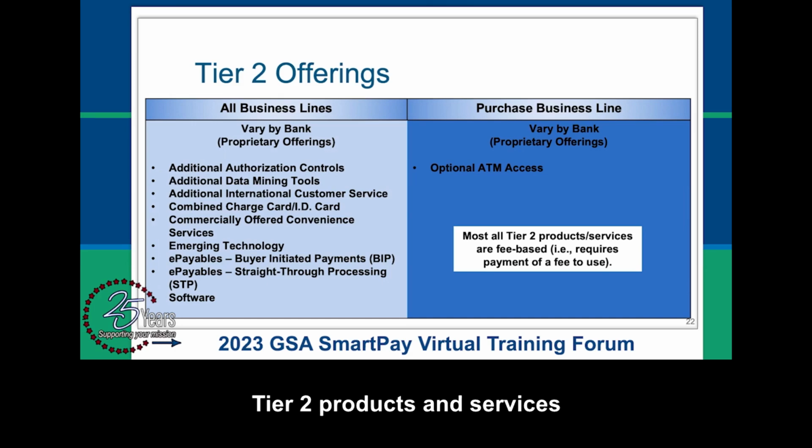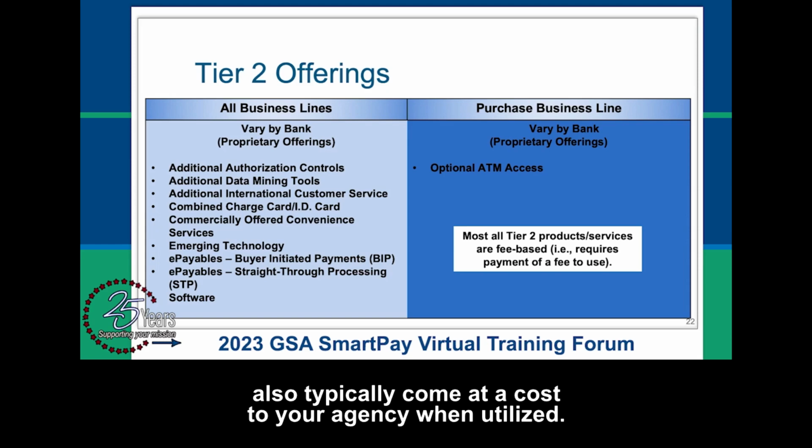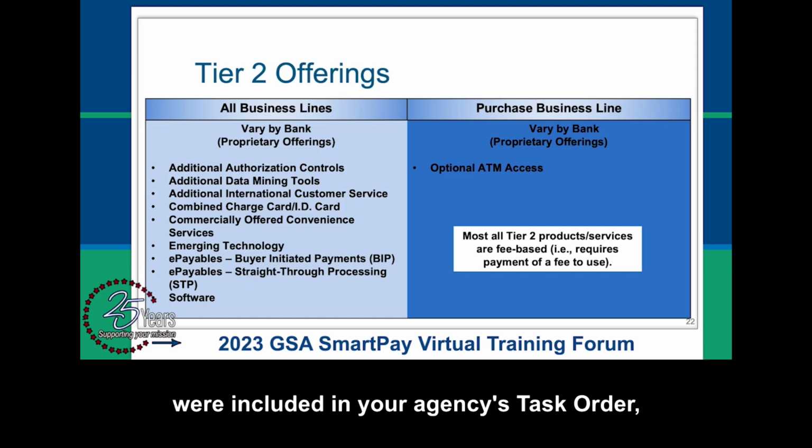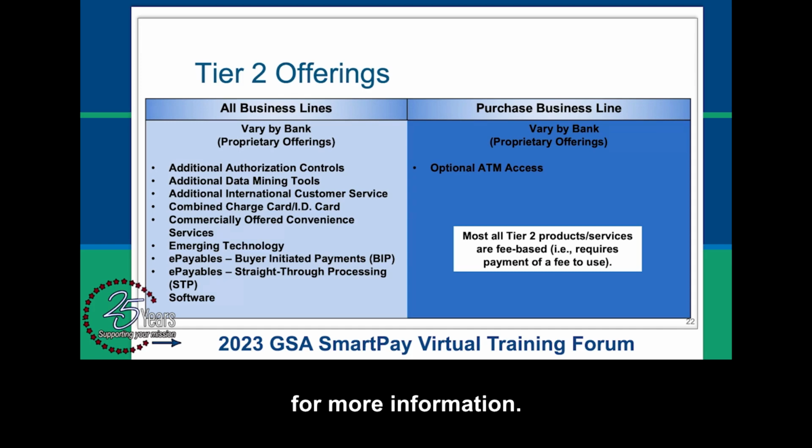Tier 2 products and services also typically come at a cost to your agency when utilized. Again, if you have questions about what products or services were included in your agency's task order, please reach out to your Level 1 AOPC for more information.